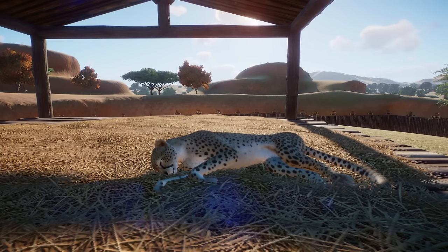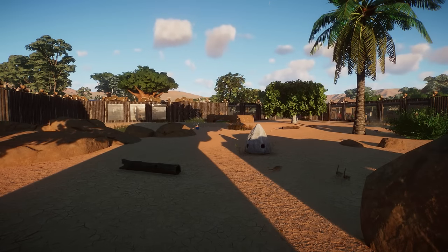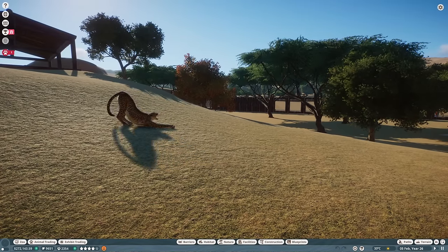Previously, we started an African section of our zoo and introduced three beautiful new cheetahs. And in this video, we're going to continue that Africa section by adding a shared habitat for meerkats and aardvarks. Our cheetahs seem to be settling in nicely, don't they? Look at that big morning stretch.